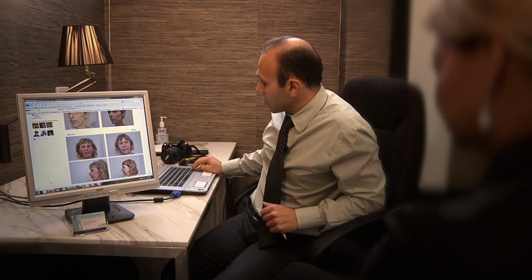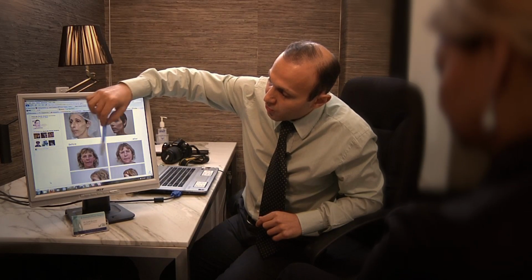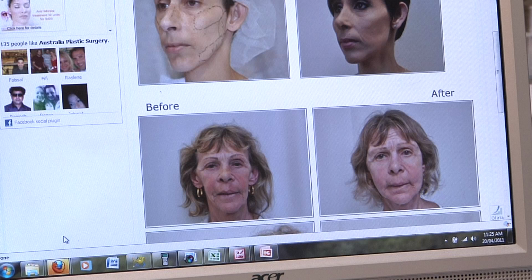Another patient also had a fat transfer. She was very deficient in the mid-cheek area, from the process of aging. We lose the fat and have sagginess of the skin, so we managed to fill her whole face with fatty tissue. Do you have any questions, Anne?